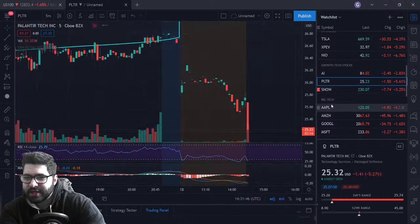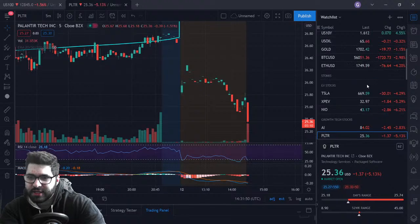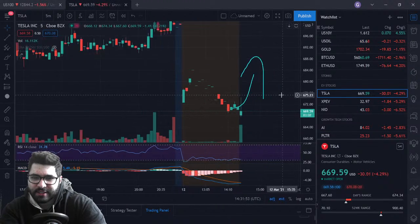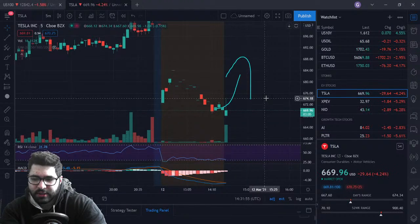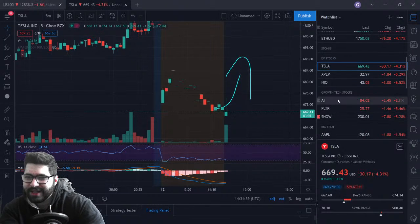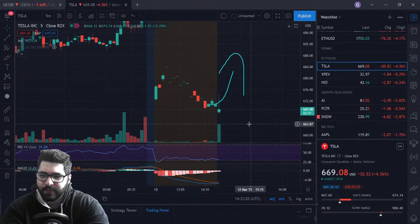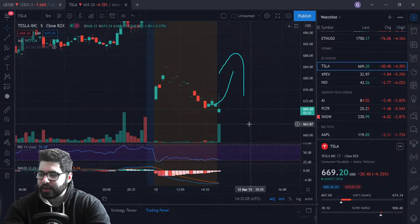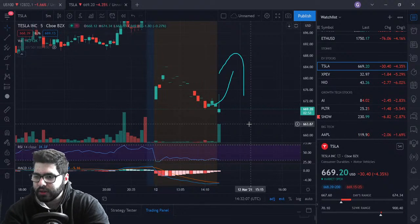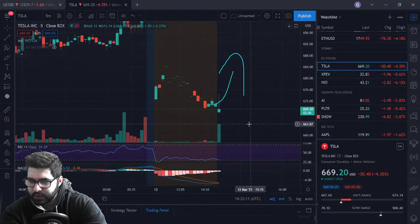Wow, look at that. Palantir down 6%. Almost 6% there. And Tesla 668, right? 669 at the moment. I'm glad I sold my long on the Nasdaq, actually. I'm gonna buy the dip on Palantir and Tesla probably. Actually, I'm gonna do that right now, just as we speak. See if we can get some proper gains on that.